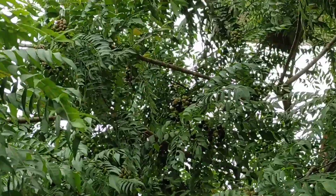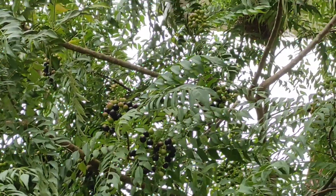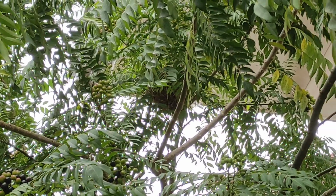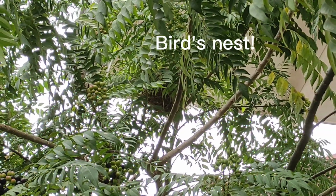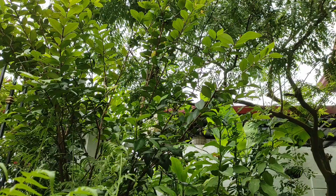When I garden, I love to snack on ripe fruits that are accessible in my garden, just like these curry berries. The birds love them too, that's why there's always a nest up there so they can access the berries right away, I guess.